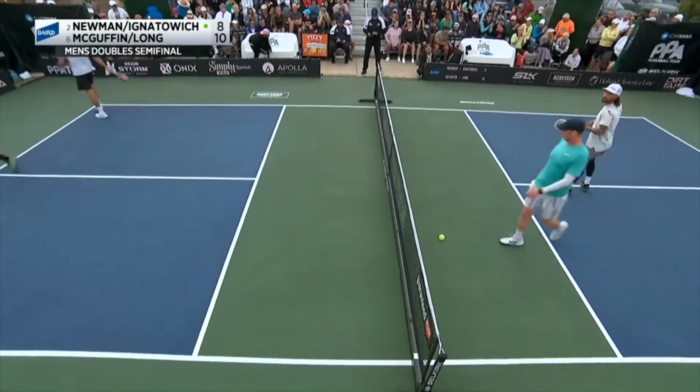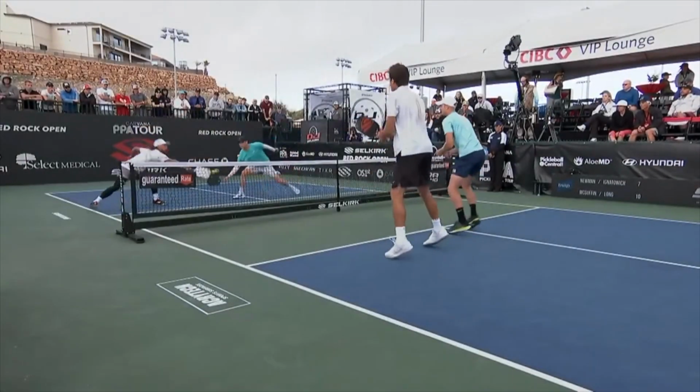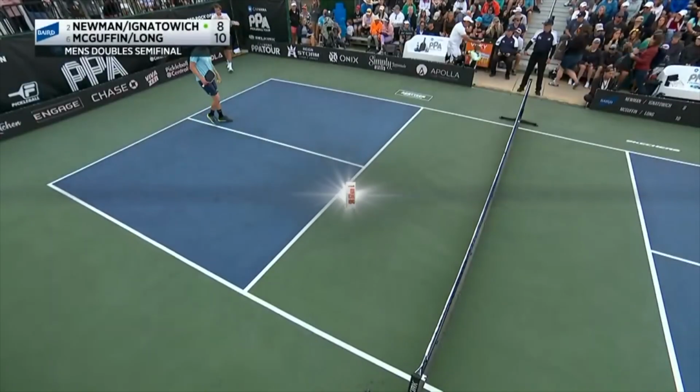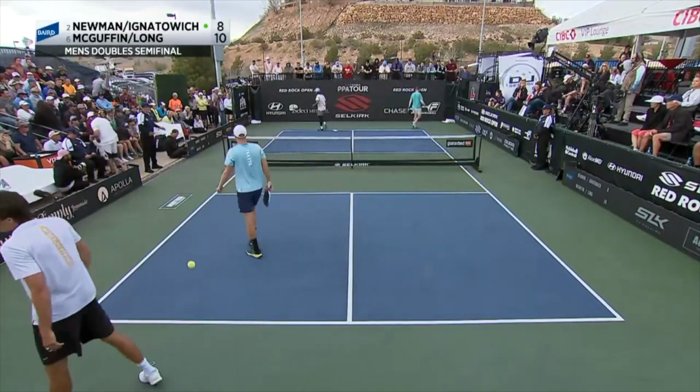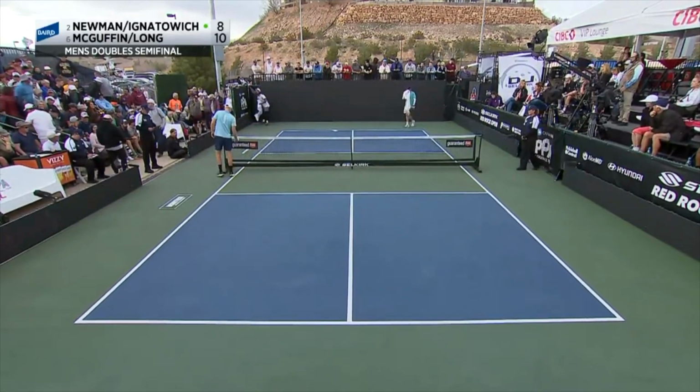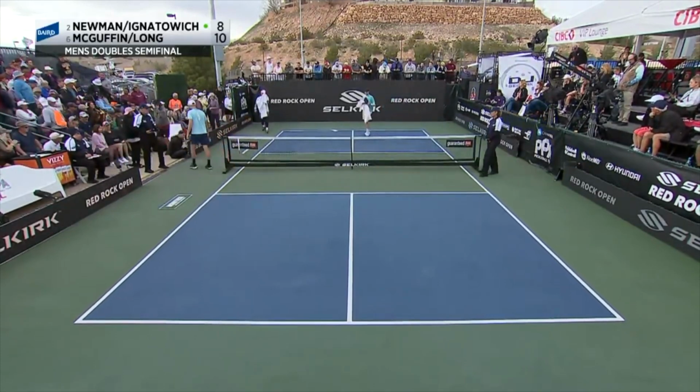Another point on the board for the #2 seed. Just a great job of grinding that out, and then enough left hand on the two-handed backhand attack from Ignatowich. Well done. So 8-10.